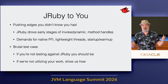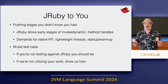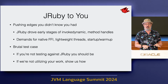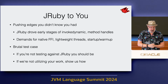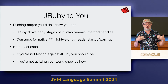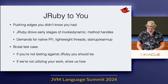I would say if you have something that you're working on at the runtime level, at the JVM level, and you're not testing against JRuby, you're missing a really huge opportunity to see how much we can torture it and break it. I have crashed the JVM more times than I can count. Going back and forth with folks on Invoke Dynamic, we found all sorts of optimization opportunities. The new demands that we have for native FFI, for lightweight threading, all of these things are going to be a direct give and take from JRuby to the projects on the JVM. So it really is a brutal test case, and I'm happy to break your stuff every day.